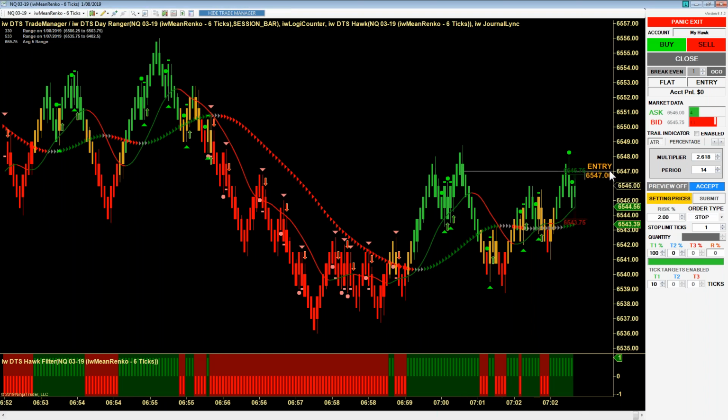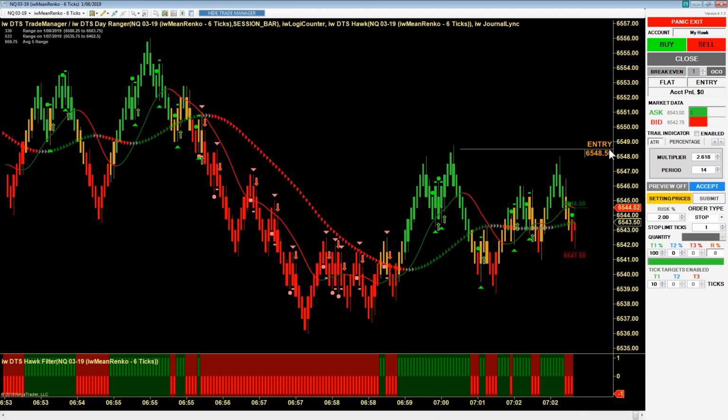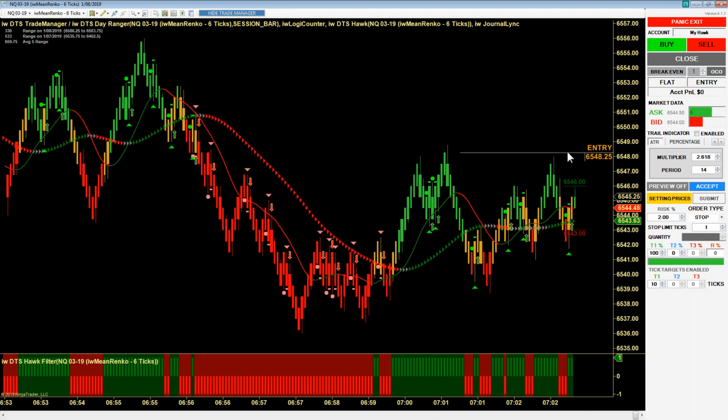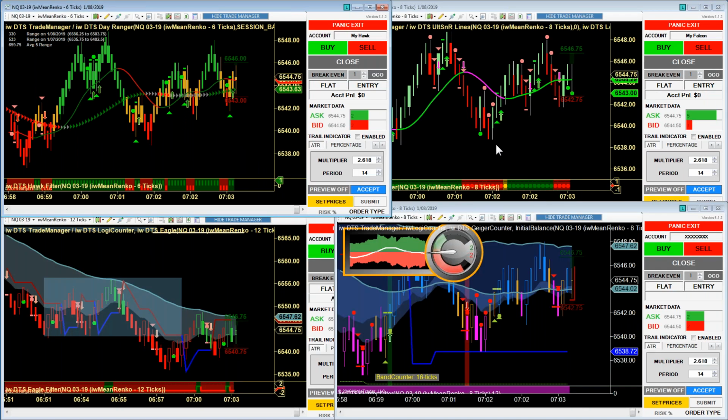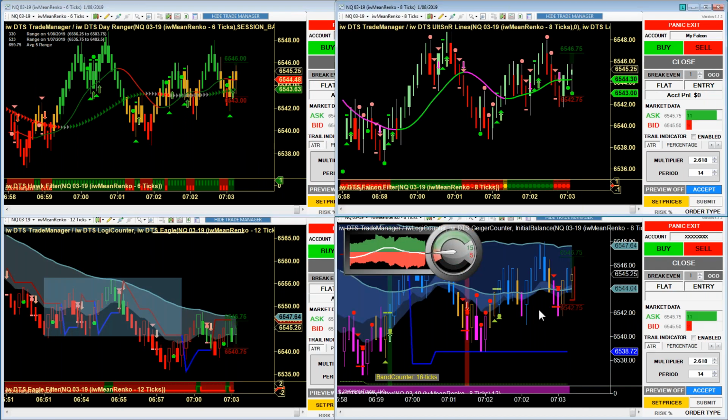Now you could chase it down here, but here too, I think what I would have done, rather than chase the first micro macro cross signal lower, which is perfectly acceptable, is just to take it above that little swing high, kind of that second push entry idea. But we're back into yellow bars, and so we're in the holding pattern.